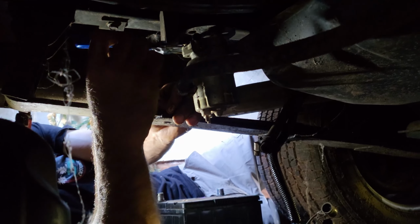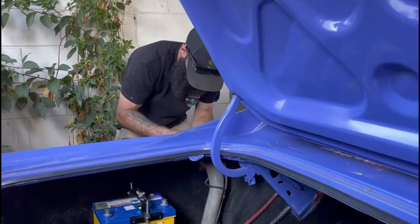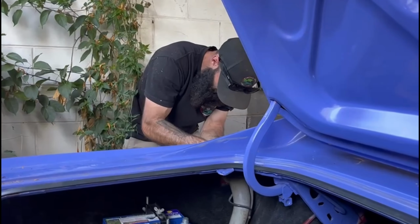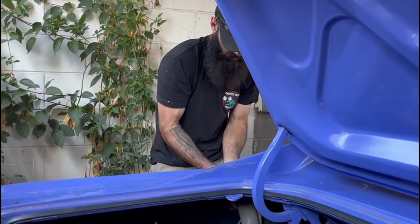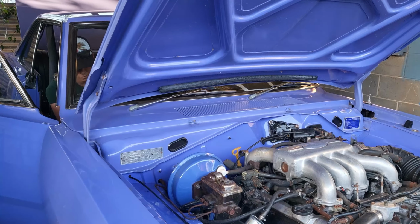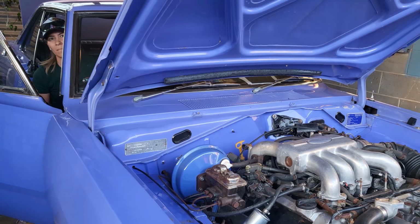Now, a bit of history, Matt, the previous owner, had it since 1992, that's about 31 years. He's a third owner, which is pretty awesome. This is the first start in 3 years. Just let it idle.